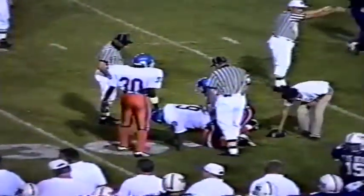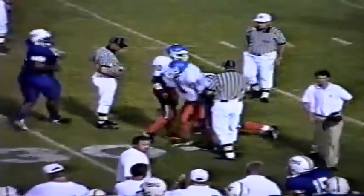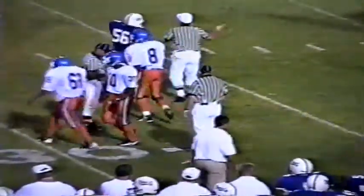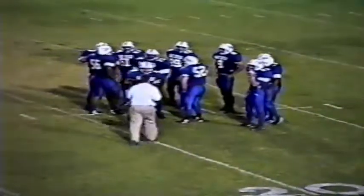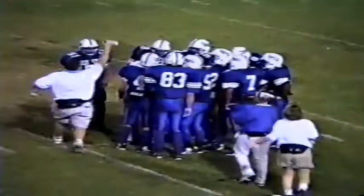Lebanon's going to take a timeout. We'll keep it right here. Lebanon comes on the bootleg action. Matt Lassiter on the corner dumps it to Jamila Kaysen, who runs over a couple of people and gets out near the first down marker. He's got about 2 yards, a long, strong 2 yards to go for the first.